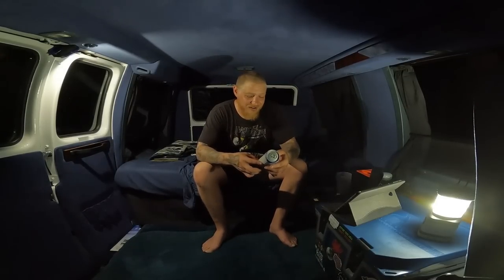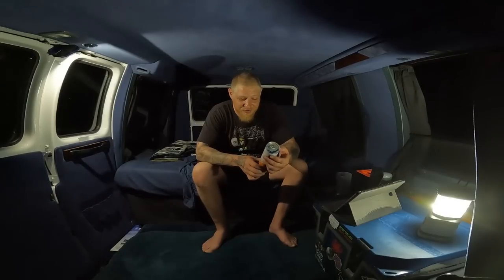And what does it say on here? Probably not much. Sunny D vodka seltzer. So it's a vodka drink. 4.5%. And it's just vodka, sparkling water, orange flavor, and other natural flavors is all it says. I've heard it's pretty good.